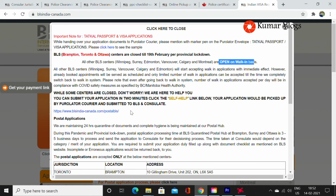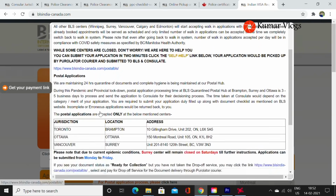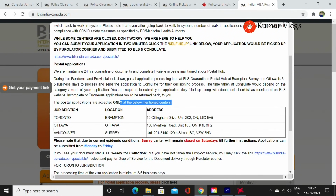But if we are doing a postal application, we can only send postal application to certain BLS centers. They are mentioned here. Postal applications are accepted only at the below mentioned centers. So if our CGI is Toronto, we can only send our postal application to BLS Brampton and the address is here. If our CGI is Ottawa, we can only send it to BLS Ottawa and this is the address. Similarly, if our CGI is Vancouver, we can only send our application to BLS Surrey and the address is here. But we don't have to remember that.